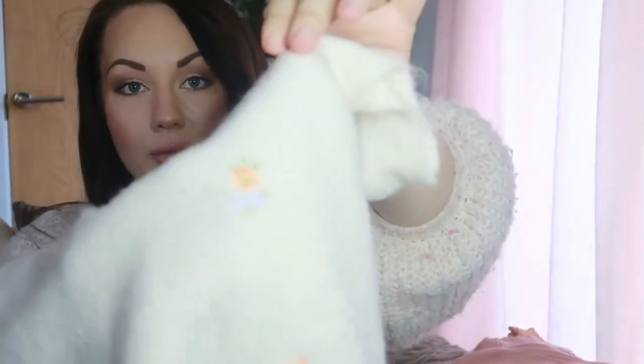Which tells me I look like a granny, but yeah, I suppose that's what you'd call it, a jumper vest. But I really liked it, and I thought the little flower details on it were really pretty, and that was £8, I think it was.